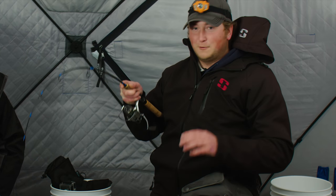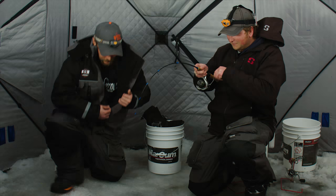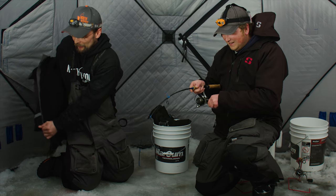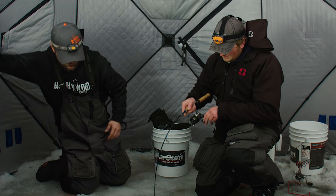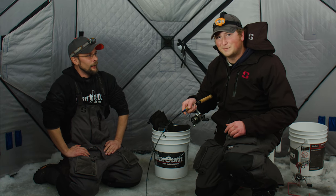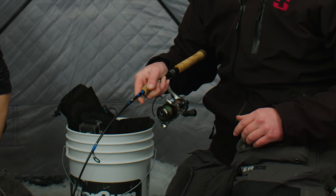2 a.m., we decided, you know what, we've had a lot of fun, we've caught a lot of fish, let's pack her in. Yeah. And, oh, I saw something. We figured, well, we may as well let these lines soak while we're starting to get things organized a little bit. And sure enough, it paid off.